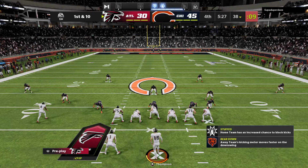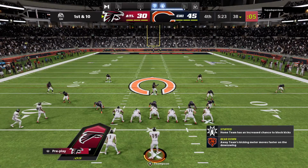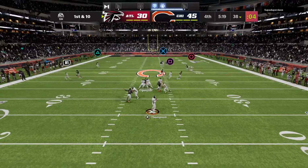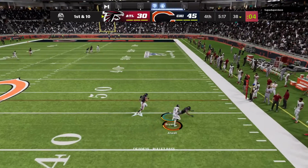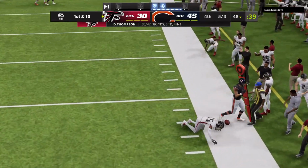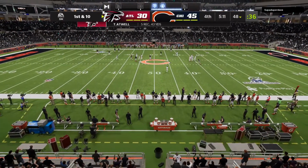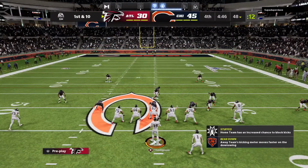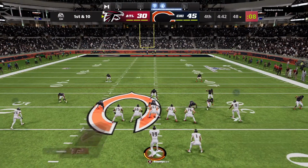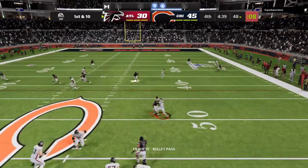So here's a 1st and 10 at the 38. Operating from the gun, Thompson. To the right side and complete to Atwell. And able to get this one across the 45 before he's brought down. Back-to-back receptions for him, and it's another first down. They'll stick with the passing game as he looks to throw.